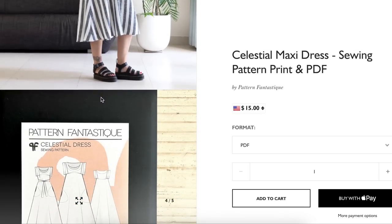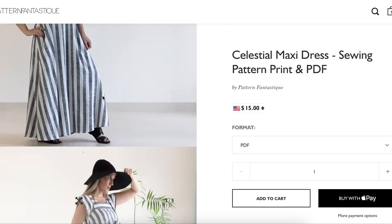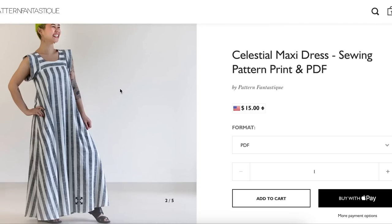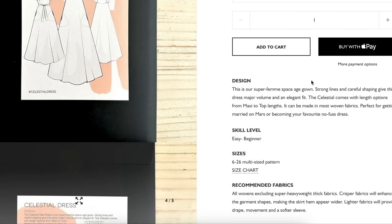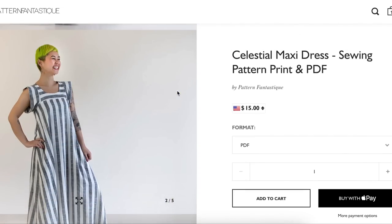So yeah, obviously with the super bold stripe, you can really highlight what's going on. But even if it were a plain fabric or an all over design, I think the silhouette is the standout here. It's really, really flattering. Like she says, strong lines and careful shaping give this dress major volume and an elegant fit. You can have both of those things.